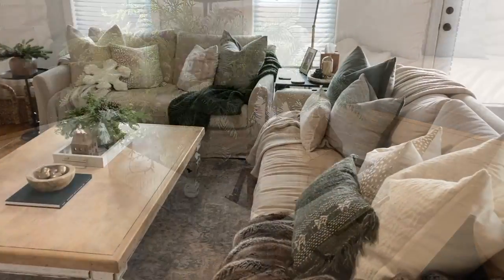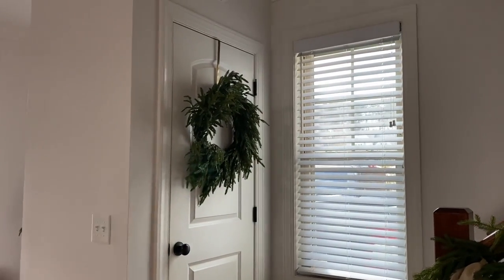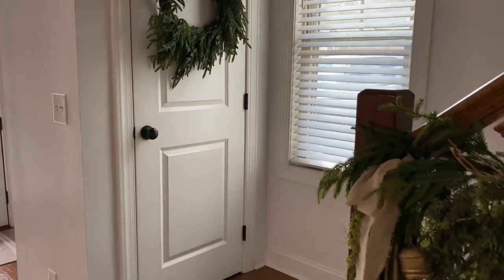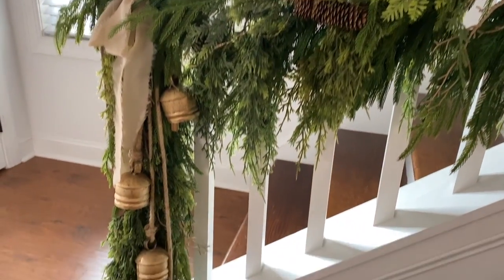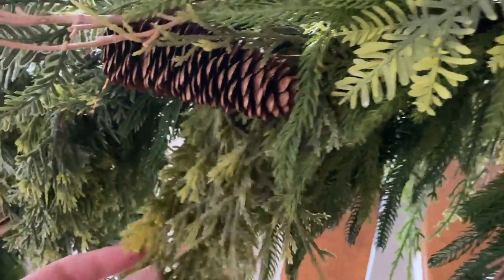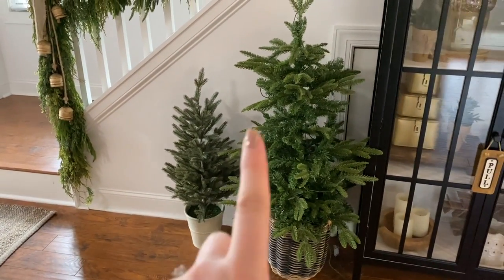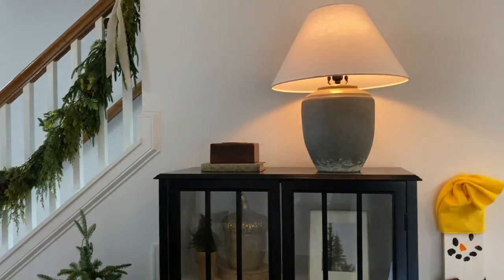Then moving around behind the living room, we have the iced Norfolk wreath and one of those nail head gold wreath hangers from Hearth and Hand. And then I still have my garland up that will be coming down probably next week, maybe the week after. I have two different ones. I have the Norfolk garland, and then I have this one from Michaels, just layered together with some chiffon ribbon and the bells. This was from Hearth and Hand a couple years ago. This is from Walmart.